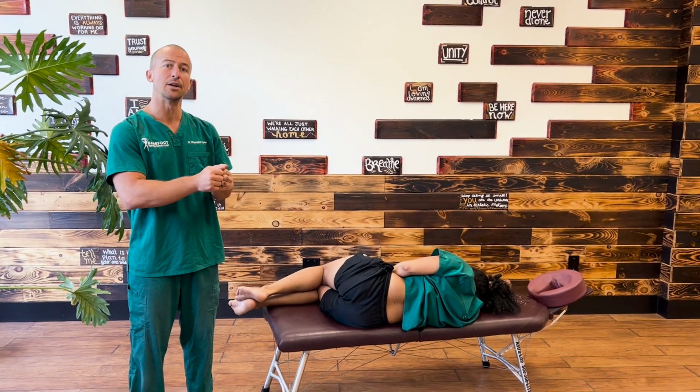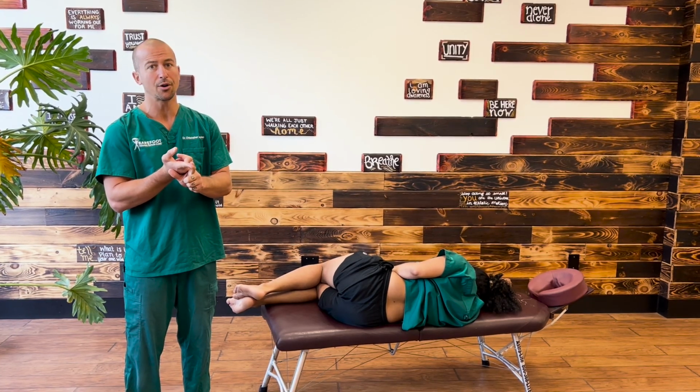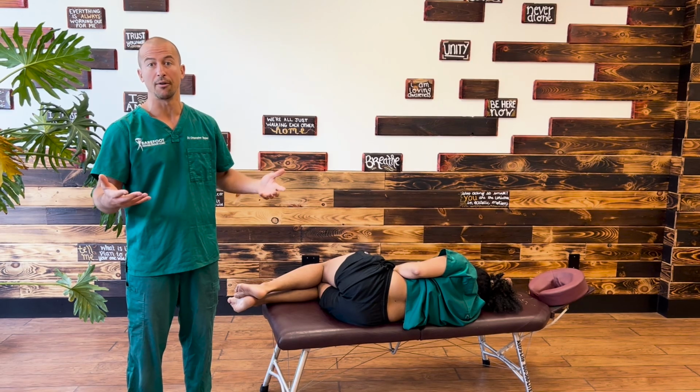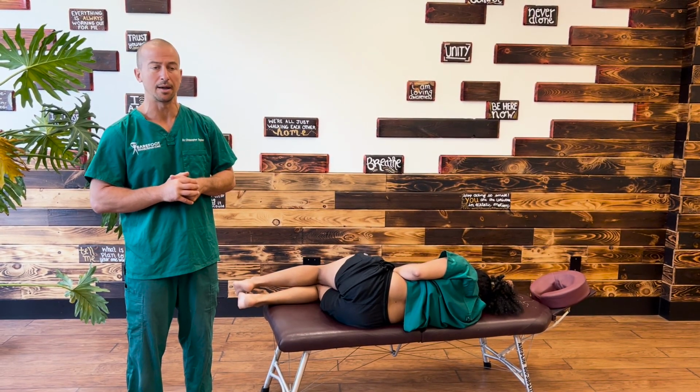If you treat an irritated or swollen sciatic nerve, it's going to hurt a lot during the treatment, and it's probably going to hurt a lot the next night, the next day, and probably for a few days until that nerve recovers and just comes back down to the baseline. So this is an important distinction to make.